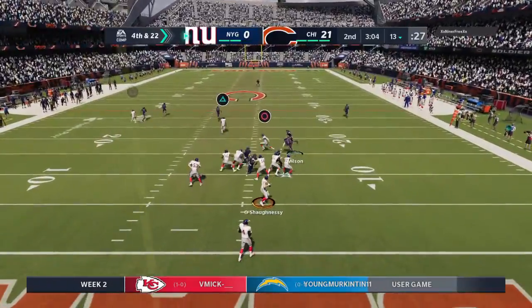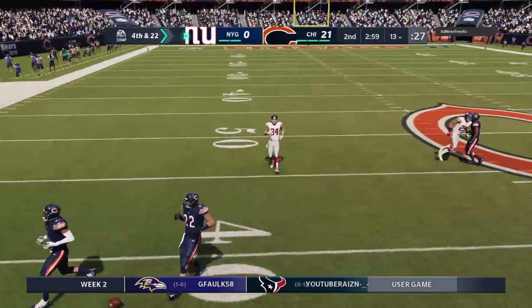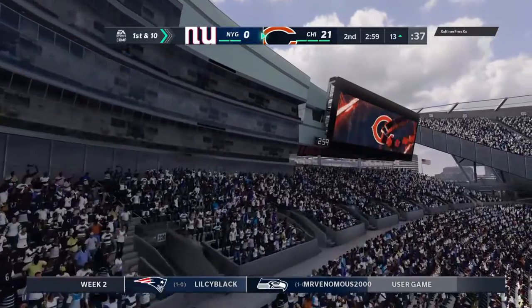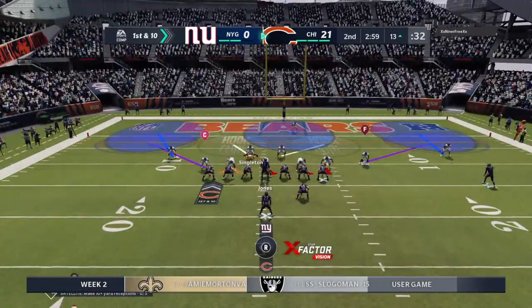And from their own end zone, it's a fake, and he's going to let it go deep. And this is incomplete. A huge gamble, and it does not pay off. They fake the punt. It doesn't work out. And now possession will go over inside the 15-yard line.